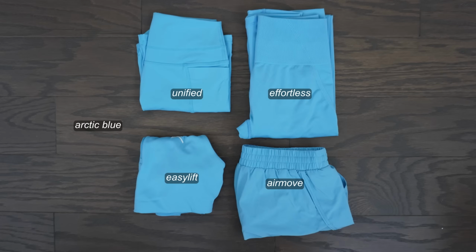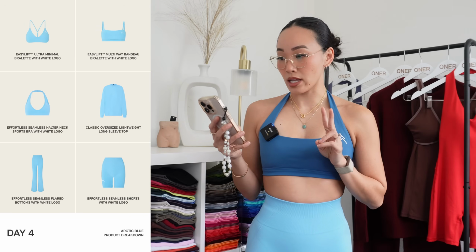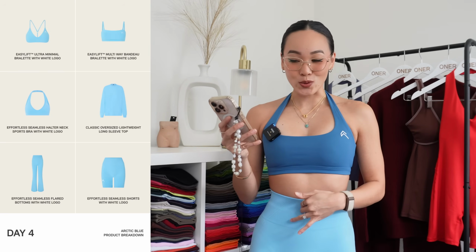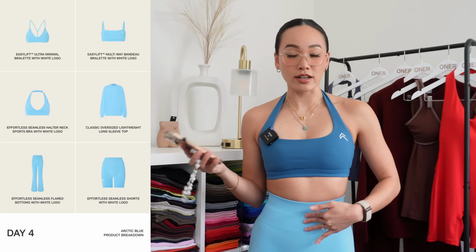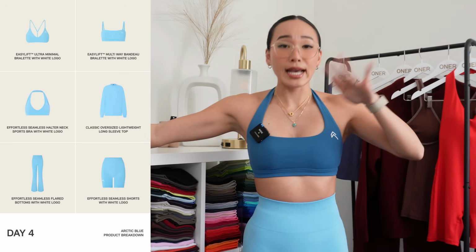Pieces that are launching in this colorway include the Effortless halter neck bralette, EasyLift ultra minimal bralette, EasyLift bandeau, the new Effortless flare, Effortless shorts, as well as the classic oversized long sleeve t-shirt. And the Effortless flares also launched in black, true blue, and coal. So let's pan this down and talk about this piece.